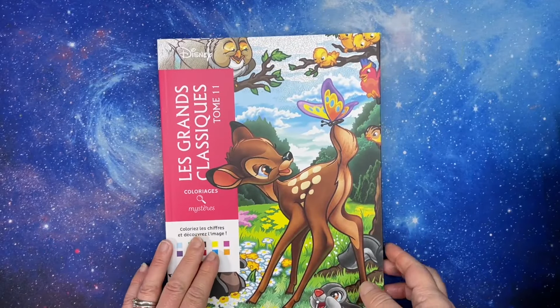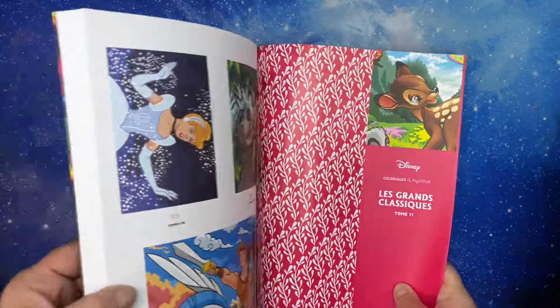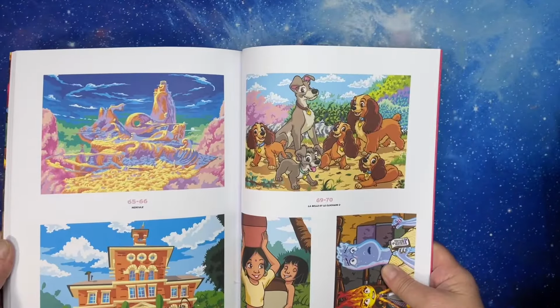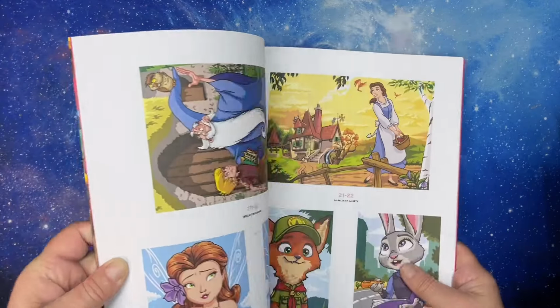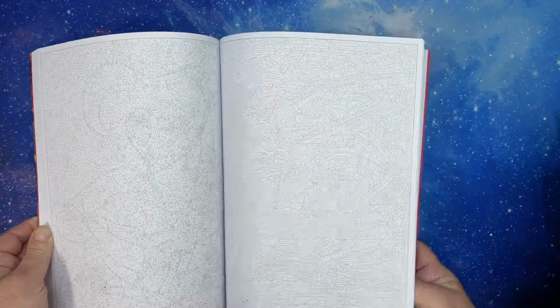So, Le Grand Classique, Tome 11, which was, I guess, recalled for a while, but they've got it back. And it is super cute. It has gorgeous, gorgeous pages. Oh my gosh, wow. Look at the colors in here. This is the prettiest book. I gotta get better with my markers. Oh, look at the colors.